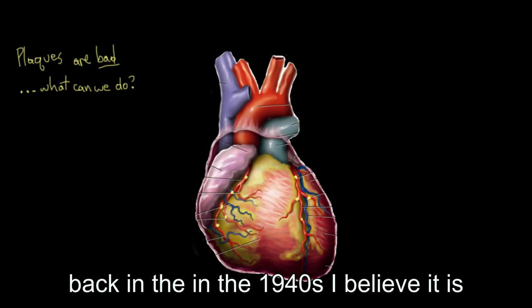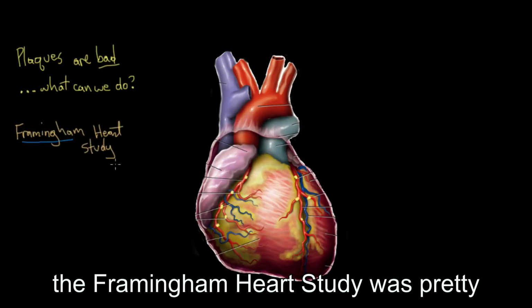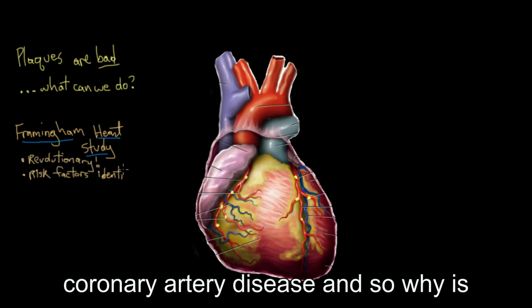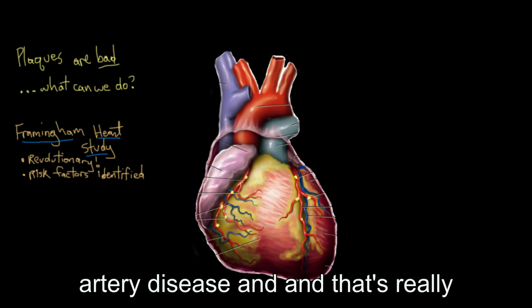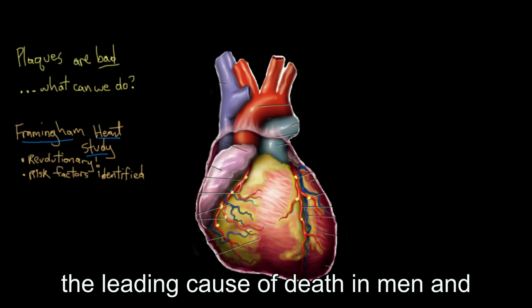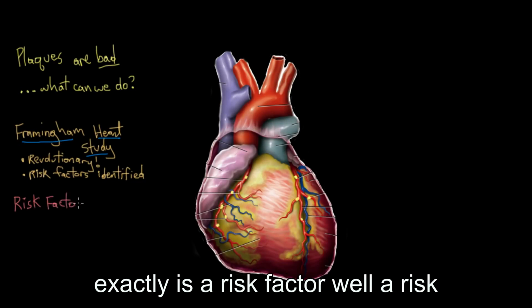Way back in the 1940s, I believe it is, the late 1940s, there's a study done called the Framingham Heart Study. And the Framingham Heart Study was pretty revolutionary. It showed that there were risk factors for developing coronary artery disease. And so why is that revolutionary? Well, it means that there's something we could potentially do to reduce the incidence of coronary artery disease. And that's really good because coronary artery disease is the leading cause of death in men and women in the US.